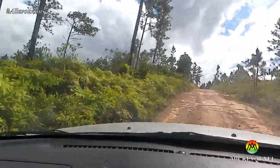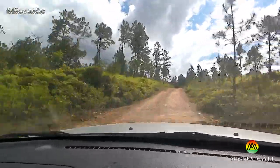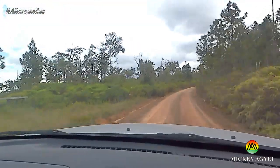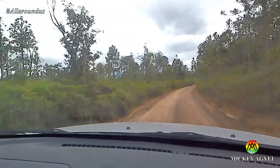Reducing the tire pressure could have made things easier, but we managed to dig ourselves out. I had an exciting time. I nearly got stuck. It was a hilly place and a bit rocky, so I couldn't use the momentum of the speed. So everything was on the engine. So it struggled a bit. I thought I had broken down.